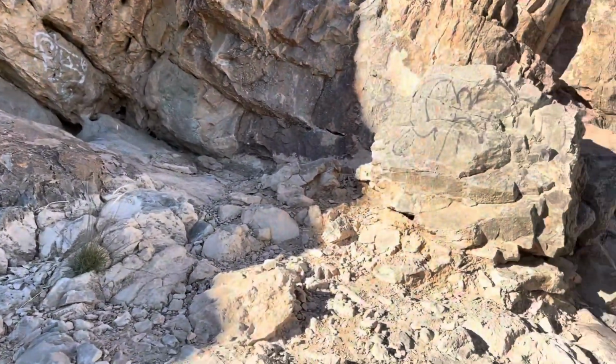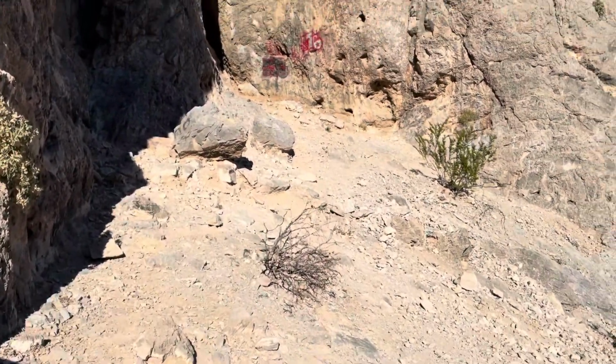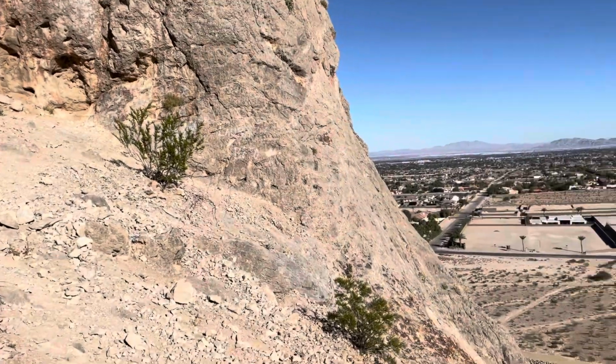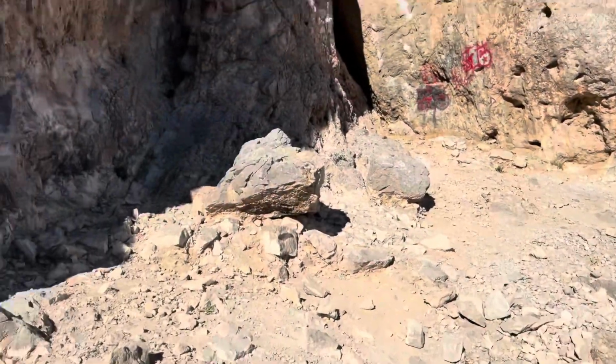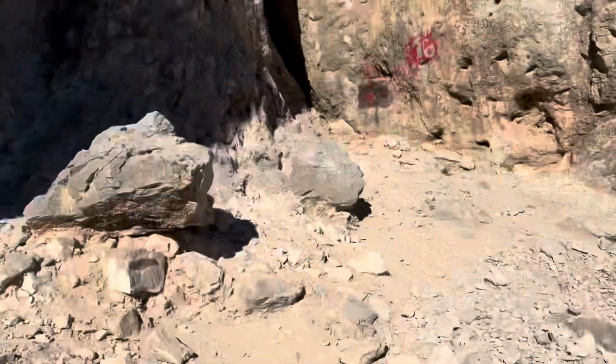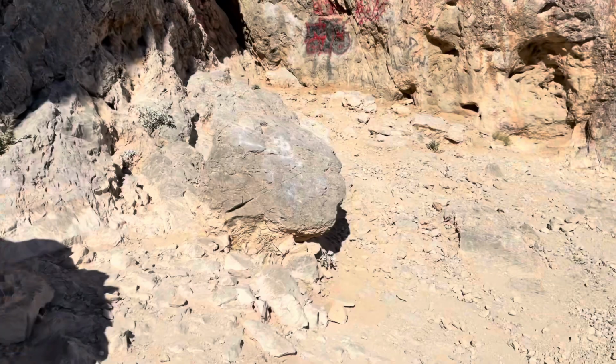Some more indentations. Not sure if there's any real caves up here at all, but you never know until you get off the couch and go check it out. Yeah, there's really not much to this at all. This is just a level spot, and that's basically all it is. It's not even a roof on it, just a little fracture up the side of the hill.